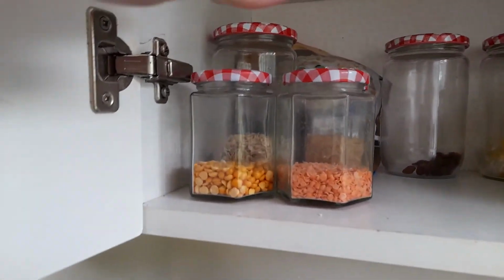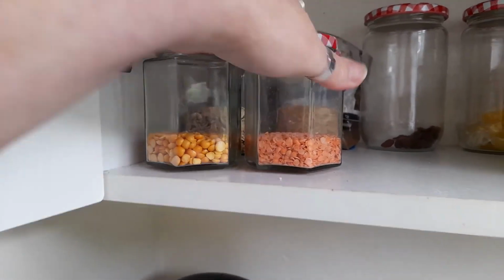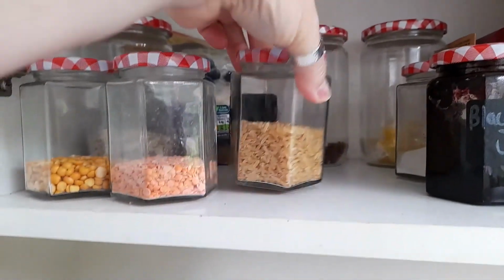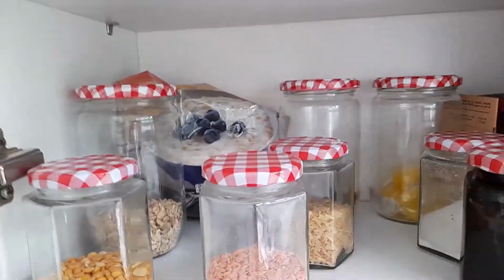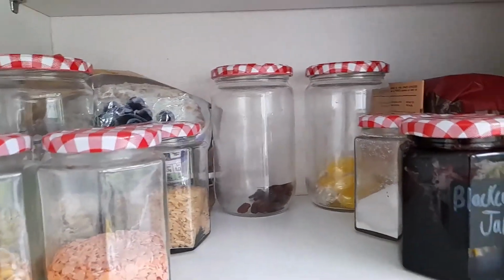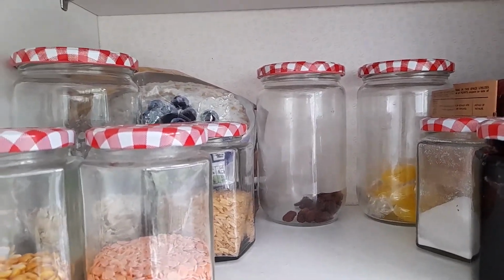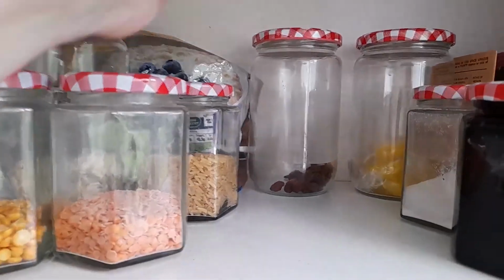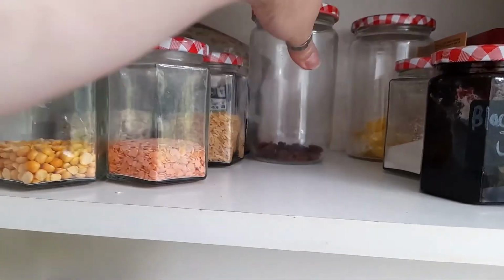So here are my points on this side. So I've got a little bit of split peas left, a little bit of lentils, a little bit of rice. So I think we're going to have a vegetable curry this week. I've got plenty of oats left, which is amazing. I've got half a bag still there, and I've been using oats in so many things. Very versatile. I've made mock black pudding. I've had porridge maybe 4 to 5 times a week. I've added it to stews. You name it.